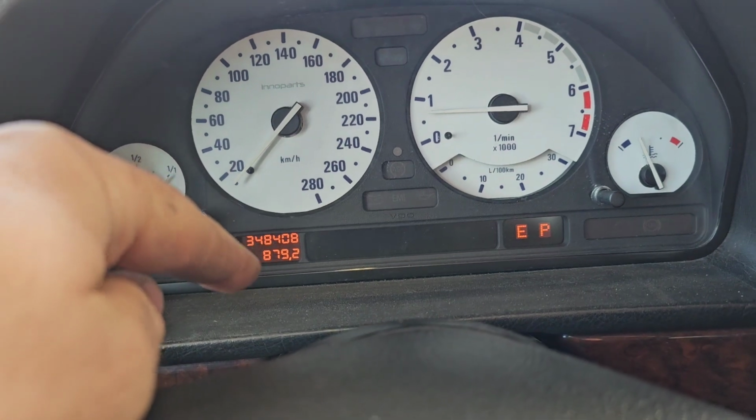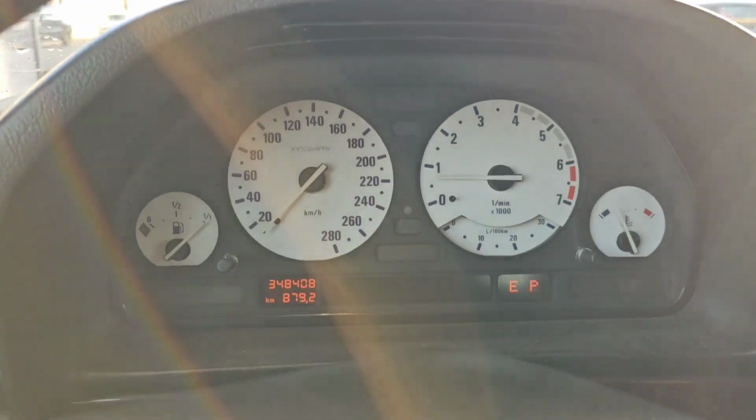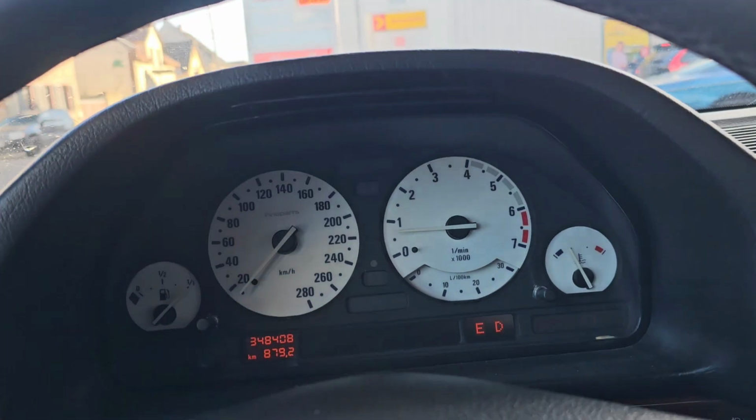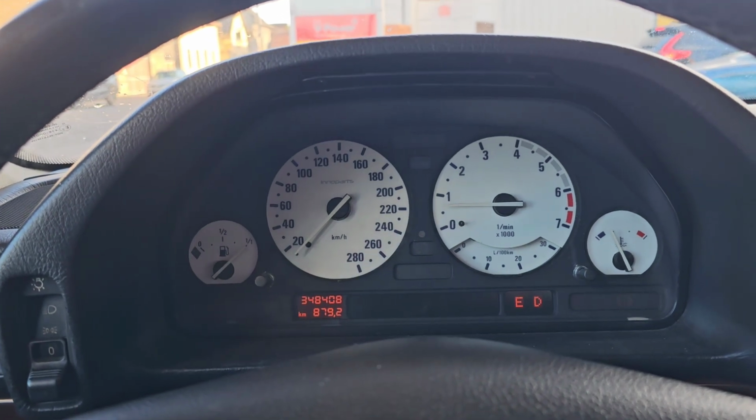And I've driven 880 kilometers, and this is the first time I've filled up the tank completely, because now I know that the car is holding gas. Let's see how long it's going to last. Pretty much that's the state of the 7 Series. It's running and driving. I'm driving the car.